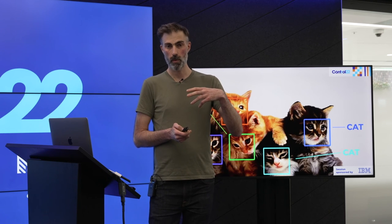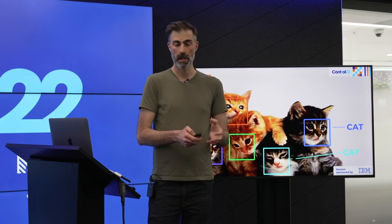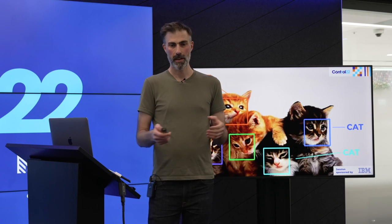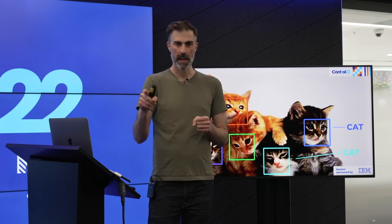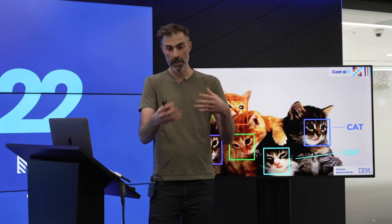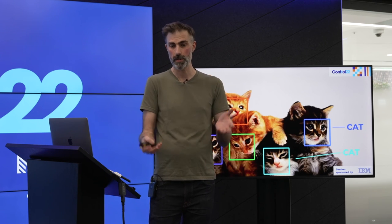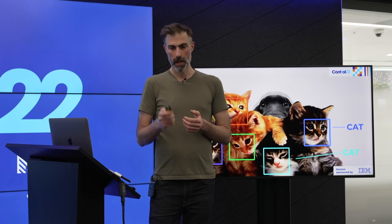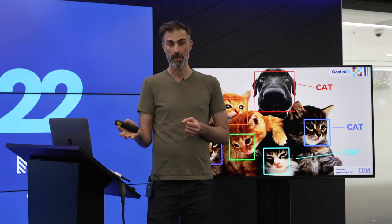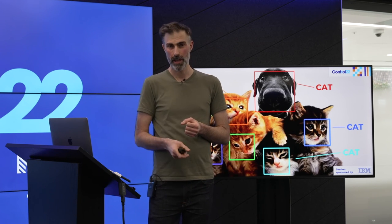Whenever you develop these types of systems, typically what you do is you get loads of pictures of cats, and you draw boxes around them and say, that's a cat, and that's a cat, and that's a cat. And you feed them into a model and train it, and then over time it learns what a cat looks like. However, you might introduce a new animal and it will get confused. If it's never seen a dog before, it might think that that's a cat also.